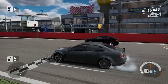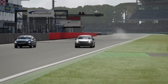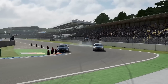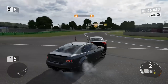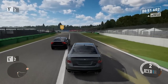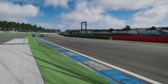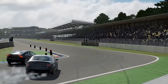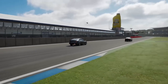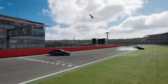3, 2, 1, go! Oh, the Volvo four-wheel drive. It's got the launch, but I got the power. Although he's got the inside line, damn it. Turn around. Oh, look at that, synchronized. I kept it in second gear so I could get the revs down lower. Stop pushing me off the track. Oh, I just went to brake. Ah, there's a wall there. Brake. Okay, I went a bit far.